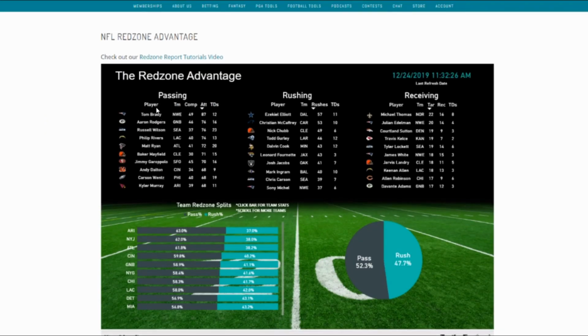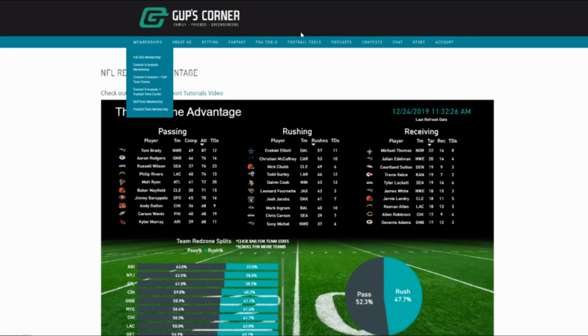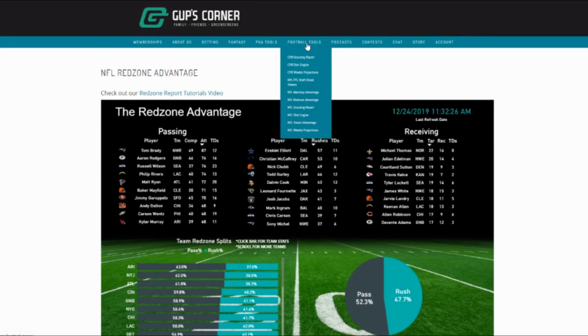So here's the red zone. It tells you attempts, completions, touchdowns, rushing, NFL. All this can go in depth. I just want to kind of show you that. But if you would like to take a look at that, you can do that.